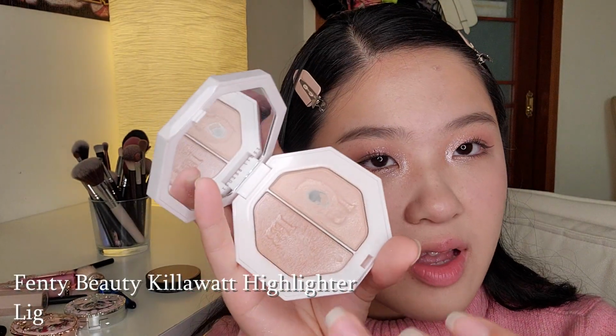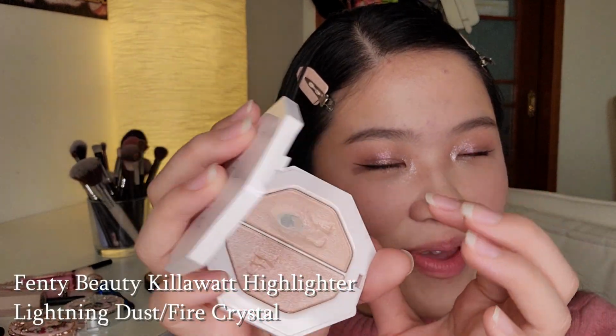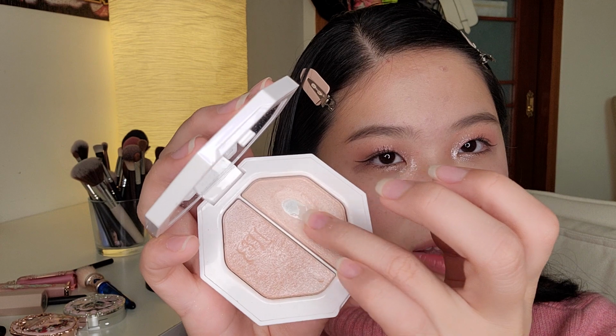I want to go with a bit of highlighter. I hit pan on this Fenty Beauty palette. I want to mix a little bit of this with this and then put it on my nose. I have a pretty flat nose bridge, so this will help my nose look more 3D, 3-dimensional.